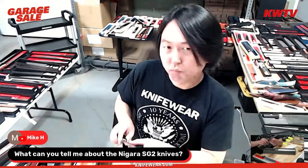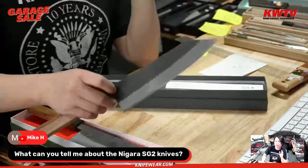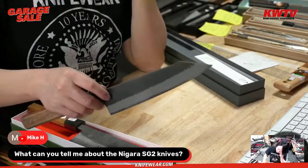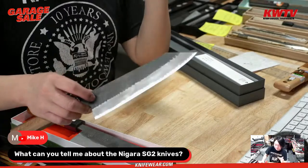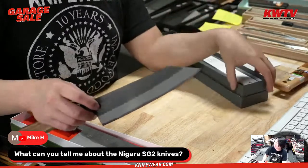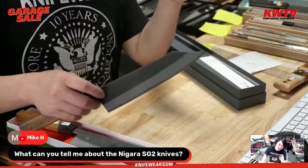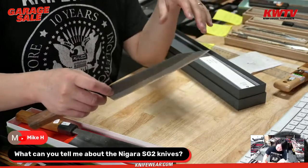Mike H. was asking, can you tell me about the Nigara SG2 knives? Nigara-san is a relatively newish blacksmith or knife maker, but the company history is actually very long, about a couple hundred years. The ancestors started making swords. This generation, the youngest, Tsuyoshi Nigara-san. Nigara is actually the blacksmith's name, right? Ah, okay. He's like 35, actually my age. He started making kitchen knives very recently.